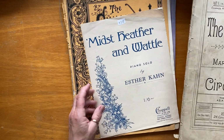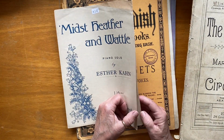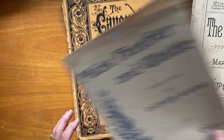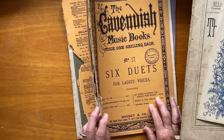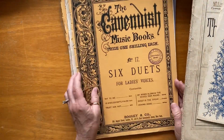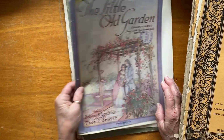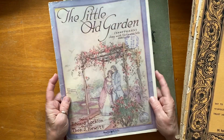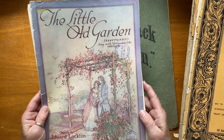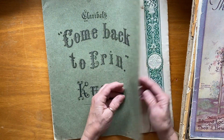grabbed some. Not this one, this was from another shop, but I loved the blue on here. This one was $2. Most of the music was around $2. But it's beautiful and big, and the covers are gorgeous. I love them. That one's really sweet. The little old garden. That's a cute little image. I love the green on this one.